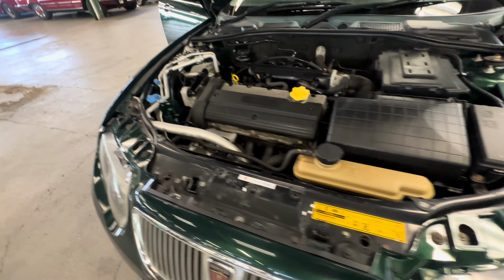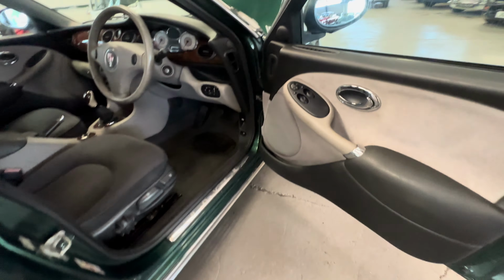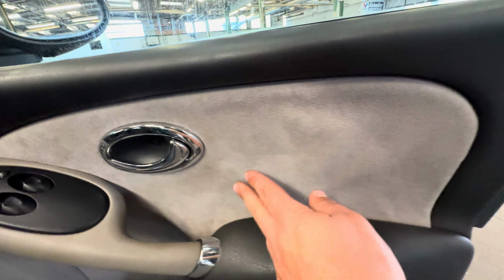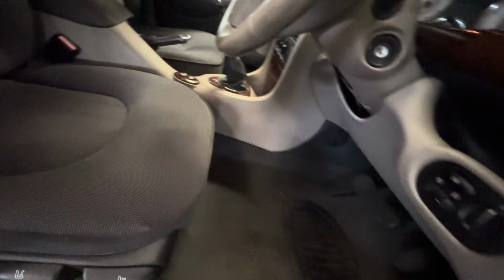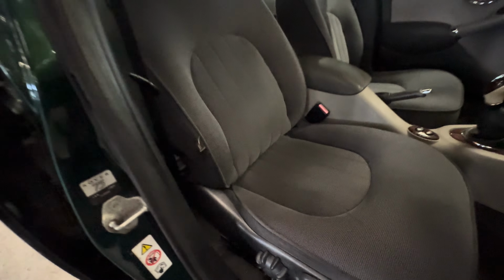Onto the interior now. Door card itself, nice and tidy, no rips or tears. Slightly typical Rover things where the cloth's just a little bit creasing on the cloth there. It's pretty standard on these Rovers, especially the MGs do it as well. The seat itself looks right for the year, looks right for the mileage in my opinion there.